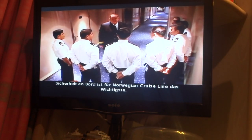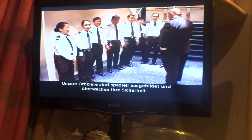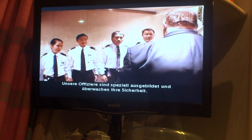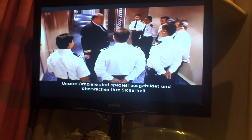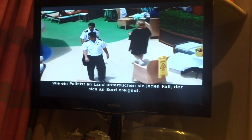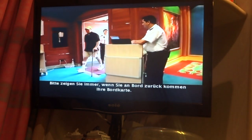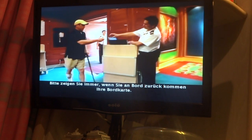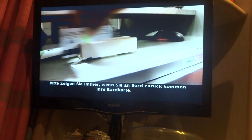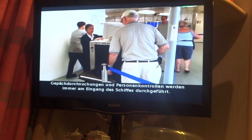Providing you with a safe and secure cruising experience is a top priority for Norwegian Cruise Line. Our security officers are highly experienced and will assist you in all policing matters. Just like a police officer on land, he or she will investigate incidents that occur on board the vessel. For everyone's security, when boarding the ship, you must always present your boarding card. Baggage and personal searches will be carried out as you pass through the gangway.